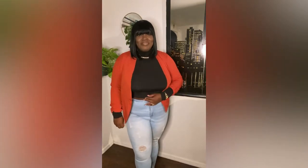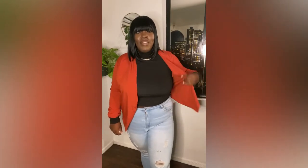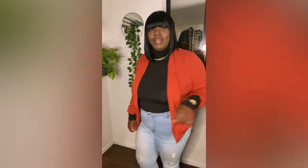For me, I really don't like it. First off, when I took it out of the packaging, it's very thin, cheap material, and this blazer was like $25. Even though I complained about the lining, it has no lining inside, very thin. It's supposed to be quarter sleeve. It's a rust orange, but it's showing up on camera like red. I don't know why that is, but let me do a full turnaround.